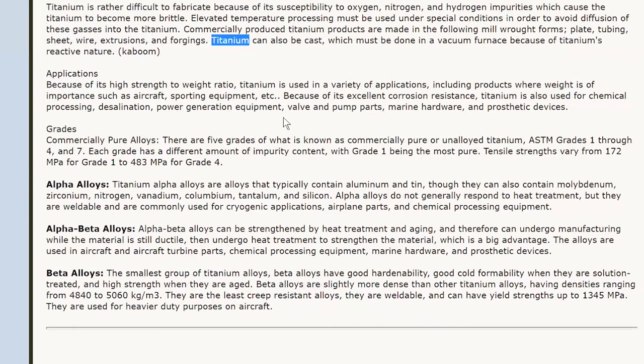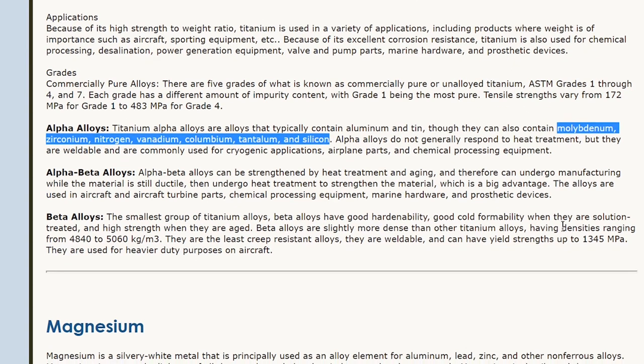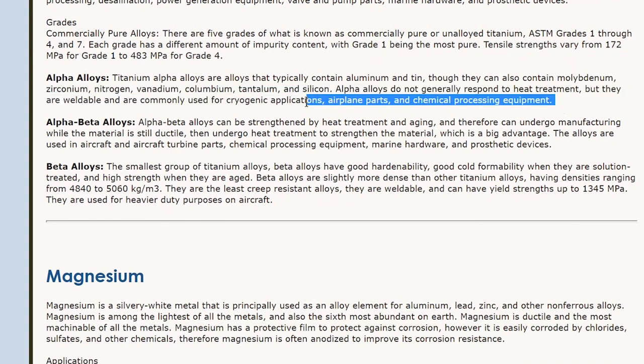So we've got a bunch of different alloys. Once again, pure metals aren't used because they're soft and high melting point. So we nearly always use mixtures of titanium with other metals, and there's quite a few ingredients that go in there. There's a bunch of different atoms in here. Look at this: molybdenum, zirconium, nitrogen, vanadium, and some pretty rare, unusual metals that you hardly hear of, like columbium, used for all sorts of stuff. Cryogenic applications, airplane parts, chemical processing.